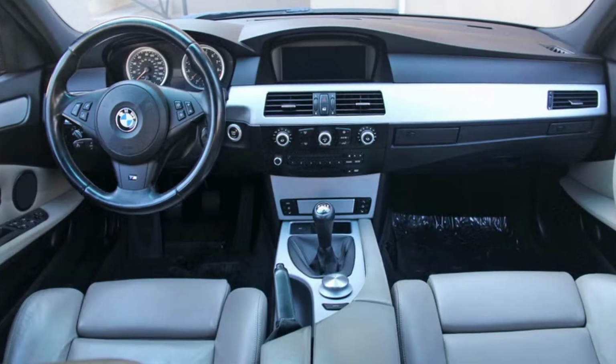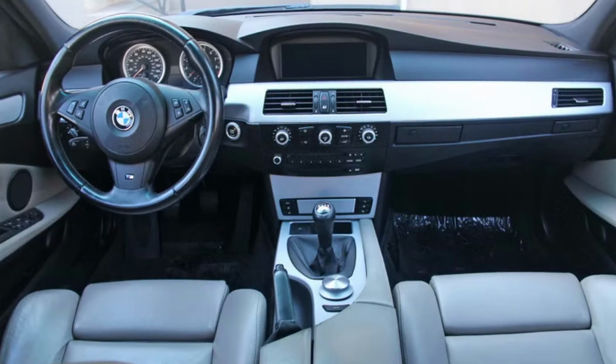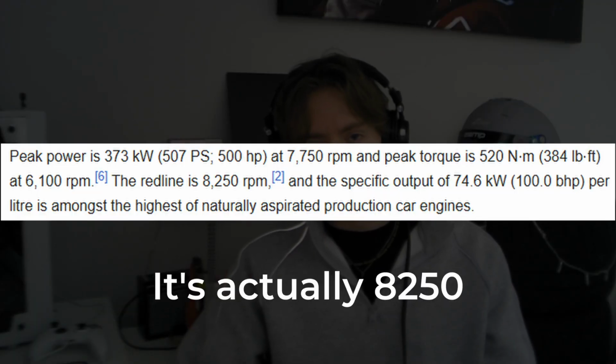Look, 6-speed manual, three pedals, with a V10 that revs to almost 8,000 RPM. Is there anything better than that in the automotive world? I don't think so. I think V10s are the best engines you can have in a road car, but that's another discussion. Yeah, I mean, it just sounds crazy if you've ever heard it. It's insane.